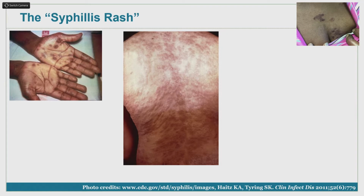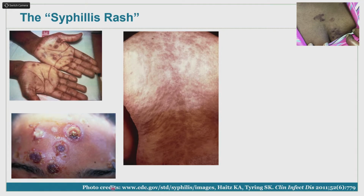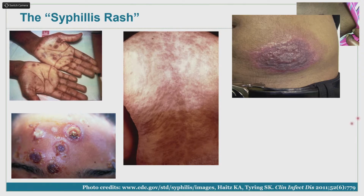But I want to just point out that remember that syphilis is an imitator, and the lesions can look like this, meaning they can be more crusted or pustular in appearance. They can also look like this. So this essentially looks like a Herald patch. It's a single plaque-like lesion that typically is seen with pityriasis, but this patient actually has secondary syphilis.